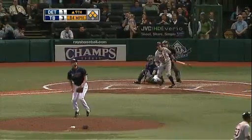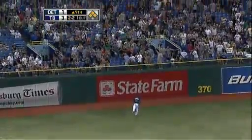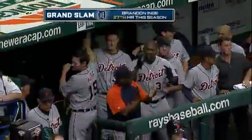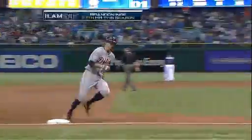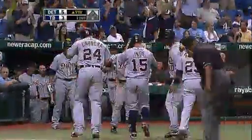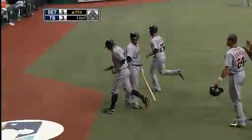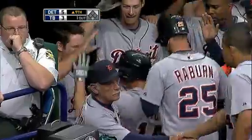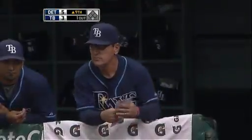2-2. Swing and a fly ball in deep to left. That ball is going to get out of here. A grand slam home run. Inge hits a grand slam home run in the ninth inning. 27th home run of the year. And the Tigers have a 4-run ninth to take a 5-3 lead. So the Tigers do it again late.